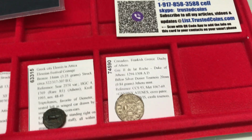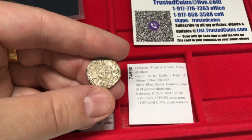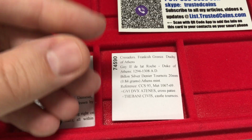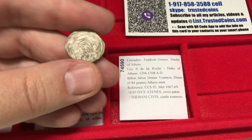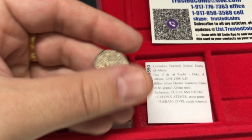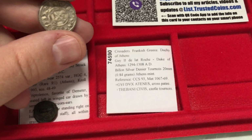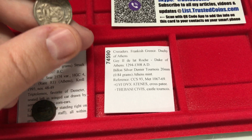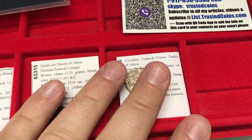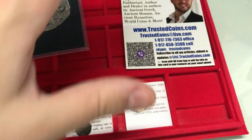historically. Now, check this out. This is an ancient coin of the Crusaders in Athens, Greece, under Guy de la Roche. So on one side we have a castle, and on the other side we have the cross, the symbol of Christianity. And we're talking about 1294 AD. So this was the Duchy of Athens under the Crusaders. And that concludes this video about ancient coins of Athens.